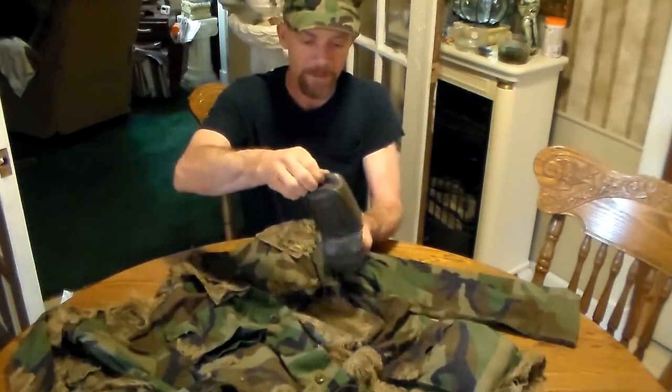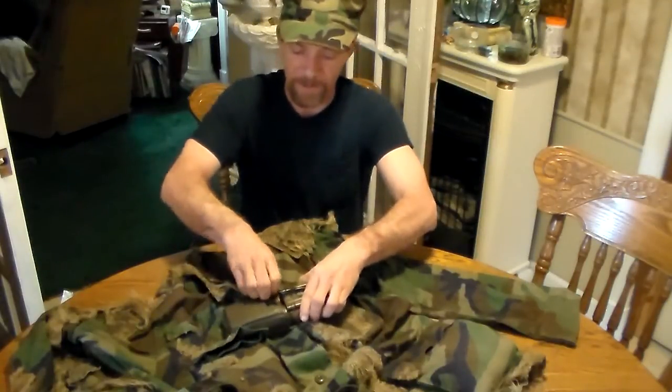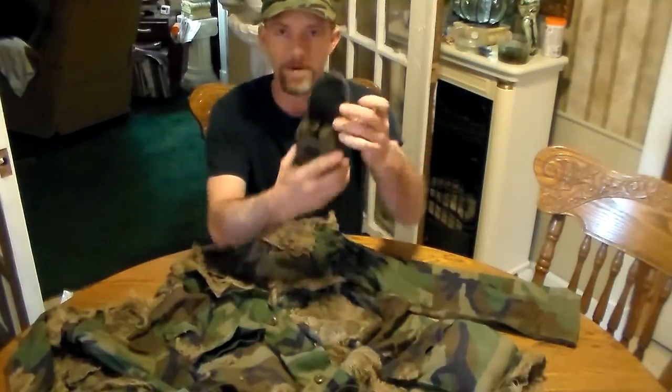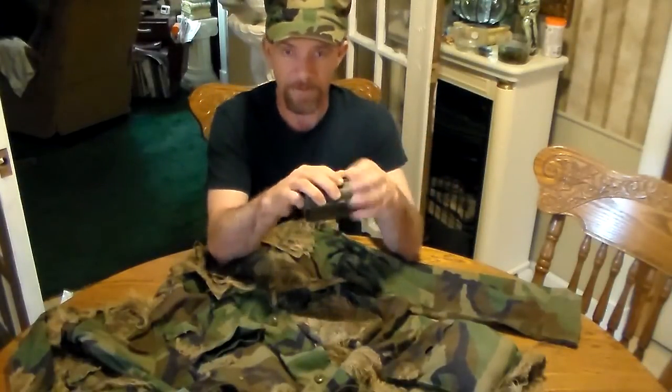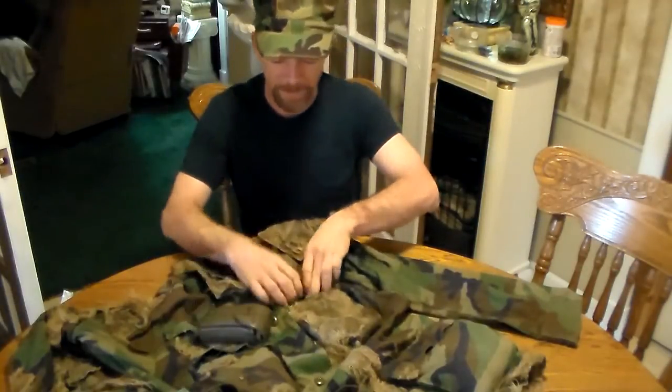And I've got them in the wrong way. Let's put them in there the correct way. I kept the little pouch that they came in. It's got sort of a foam lining, so it protects it a little bit. That always stays in my top left-hand pocket.